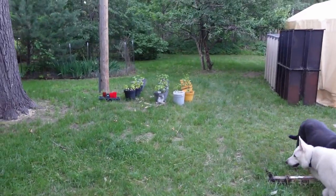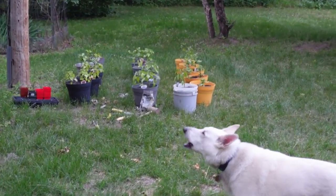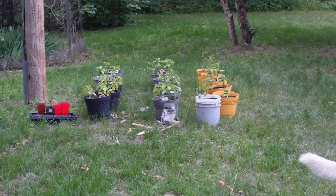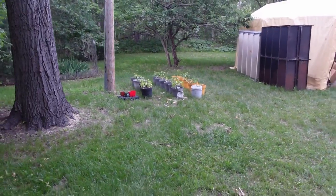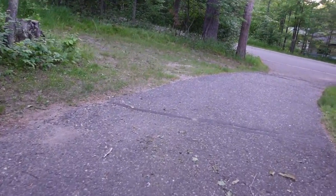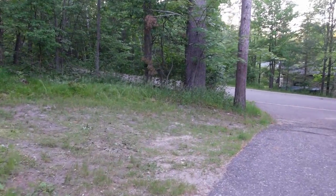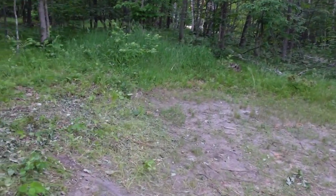I have some pepper plants growing over here, and a dog that's barking at invisible bunnies. Those were just planted yesterday, I think. Yeah, it's kind of hard to describe anymore. Kind of losing track of days. Past few days have been just balls to the wall work on the stuff.